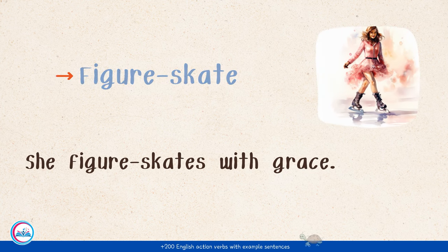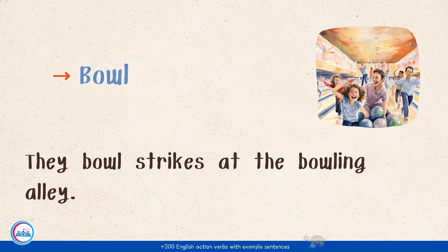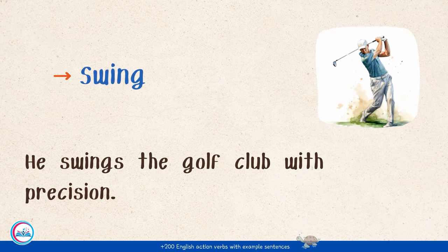Figure skate. She figure skates with grace. Bowl. They bowl strikes at the bowling alley. Swing. He swings the golf club with precision.